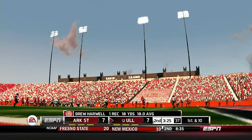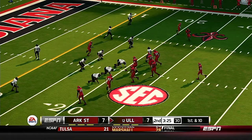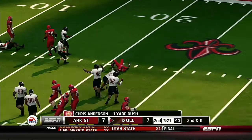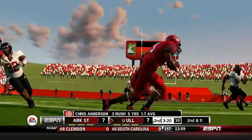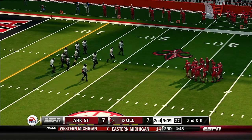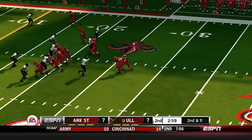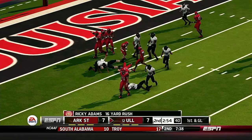Getting the ball to your tight end and allowing him to make plays in the passing game can really open things up on the outside for your speedster. From the 22-yard line, 2nd down. Here we go. Check. He's into the open field. And he's taken down at the 5-yard line.